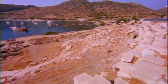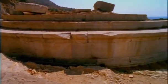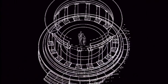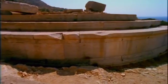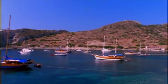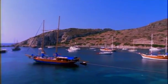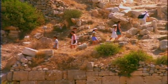At the very tip of the peninsula is Knidos, famed in ancient times for its statue of Aphrodite sculpted by Praxiteles. Today, Knidos is a favorite stop for travelers arriving by boat who drop anchor in its perfect small cove for lunch, a swim, and a wander through the ruins.